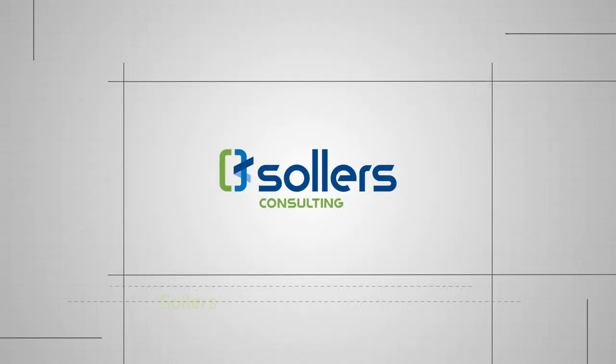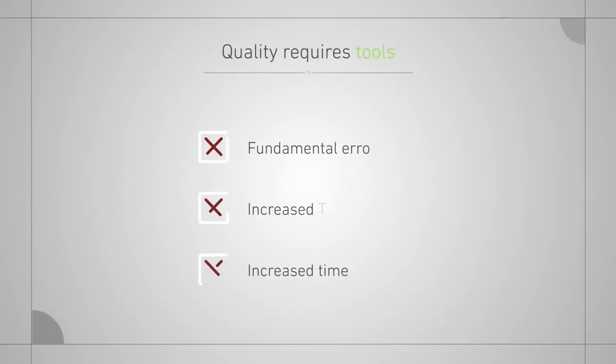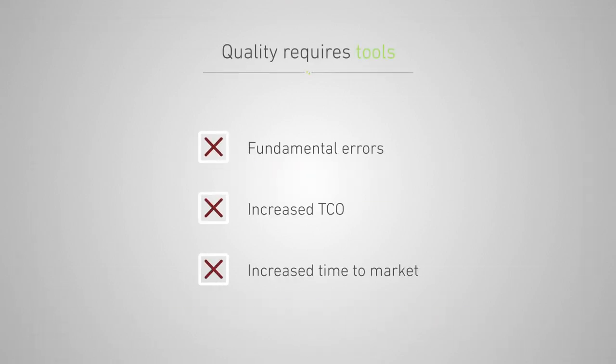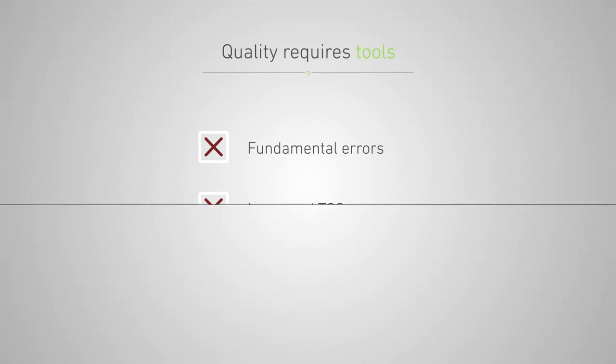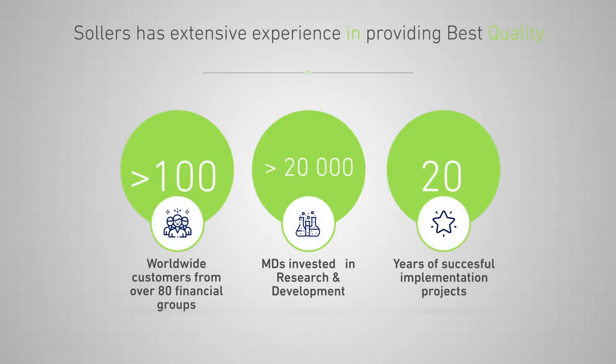We at Solus Consulting understand the importance, value, and benefits of highest quality solutions. Achieving high standards without the support of proper tools often proves to be difficult, expensive, and increases the time to market. This is why after 20 years of providing our services to the financial industry, we have developed solutions which address the most common pain points of implementation and maintenance projects.